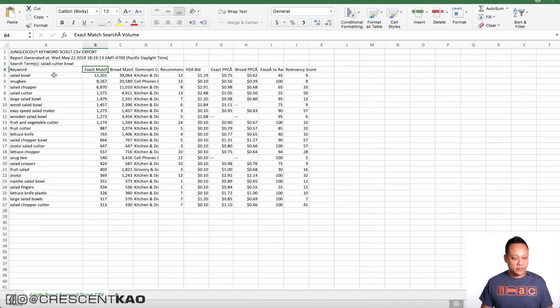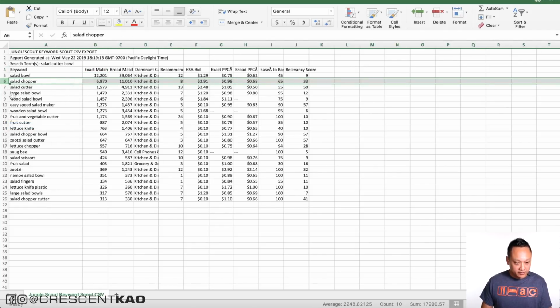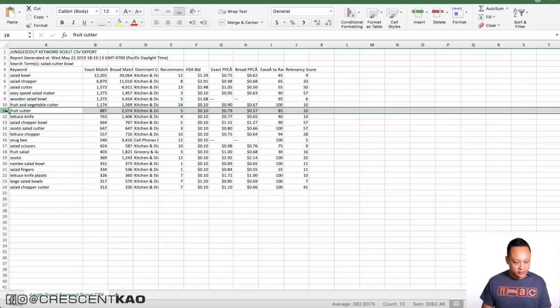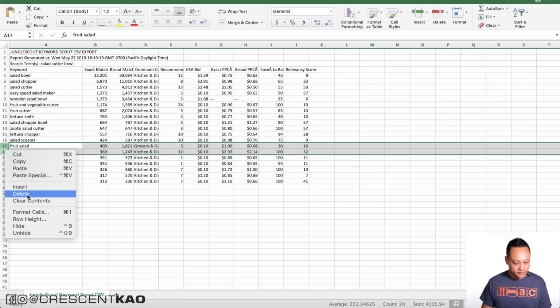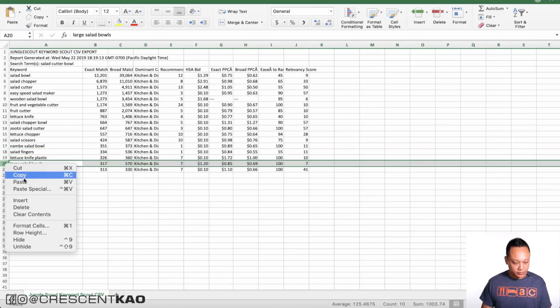All right, now that we've deleted those, I'm going to come through here and delete any keywords that are completely irrelevant to that product. So for example, this Snugby, it's in the cell phone category. I don't even know what that is, but it has nothing to do with the salad bowl cutter. So I'm going to delete that. And it's not a salad bowl, so I'm going to delete those. Fruit cutter. I guess you could cut fruit with it. Again, the Snug Me, let's get rid of that. It's not a fruit salad. Don't know what the Zootsie is, get rid of it. Okay, and it's not a large salad bowl, so let's delete that.